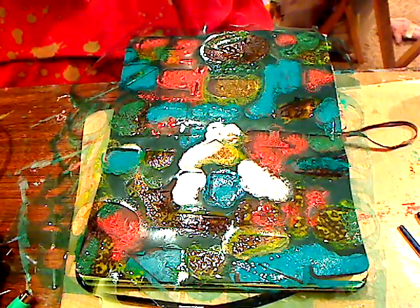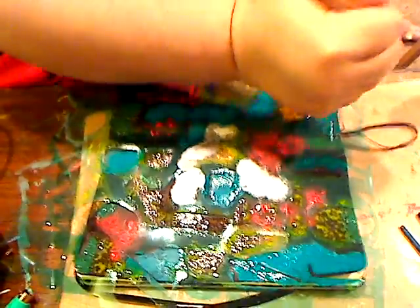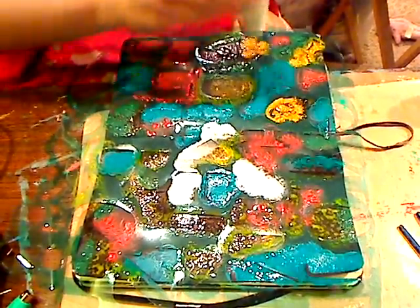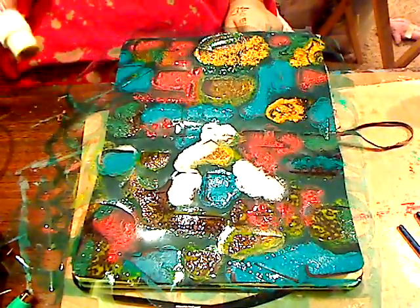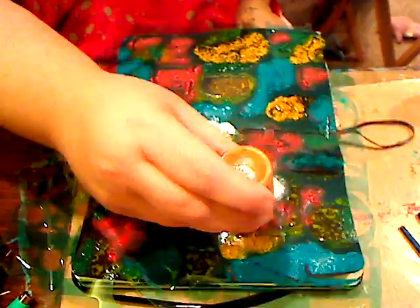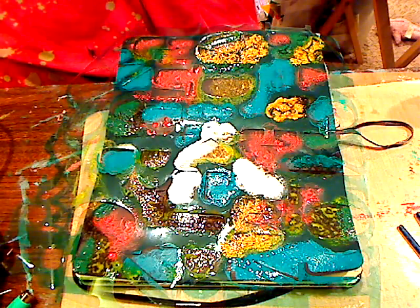I have a little bit of butterscotch. Not been used yet. Let's see what we get going on here. And that comes out right away. Not even used. Add some color where the other ones didn't. Looking pretty good. I just want to use the rest of these colors I've got sitting here.